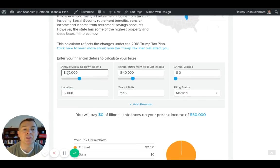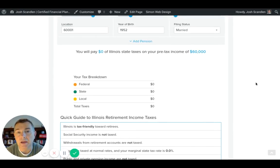Let's flip these numbers around. It's going to be even better for you. $40,000 of Social Security and $20,000 of IRA income. And what happens here? We pay nothing. So you can literally have $5,000 a month in income in Illinois and pay no income taxes whatsoever to the feds or to the state. Now, if you have $40,000 of IRA income, you pay nothing to the state, but you still pay almost $3,000 to the feds.